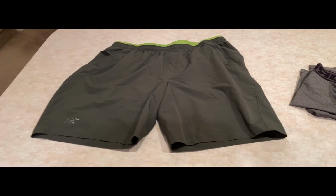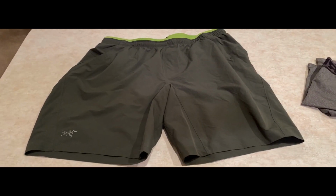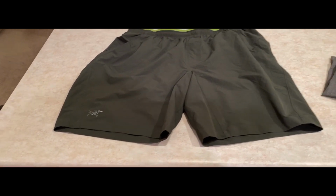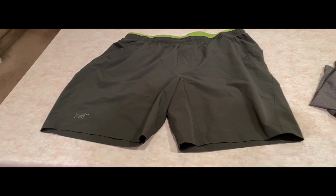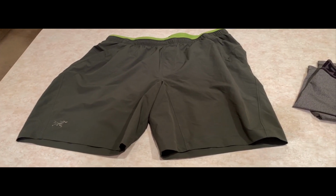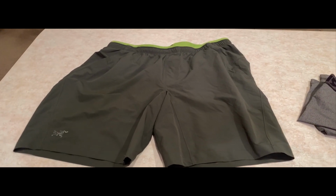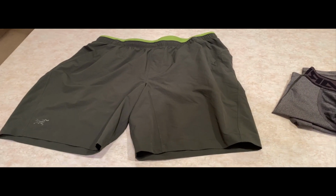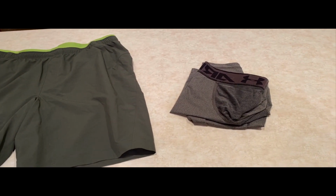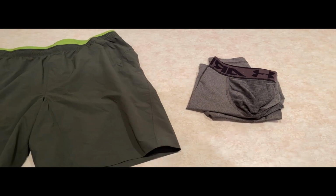Okay, guys, for the pants, I'm gonna go with Arc'teryx Aptin shorts, which are really lightweight. They're just nylon shorts with a drawstring, so there's no reason to have to take a belt with me. They're really comfortable. They have a nice long inseam. I don't really like short shorts. I like shorts that come down to about my knees, and these fit the bill perfectly. I also have some Under Armour leggings that I'm going to take, and I'm going to carry those until it warms up a little bit.